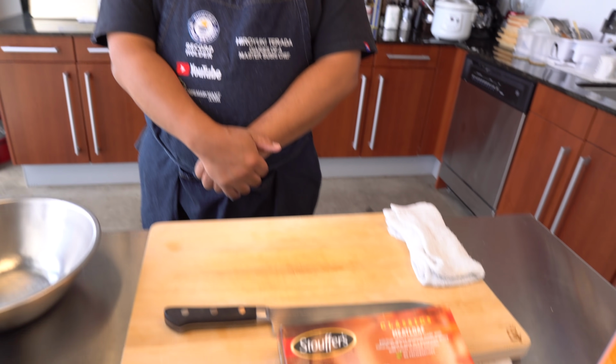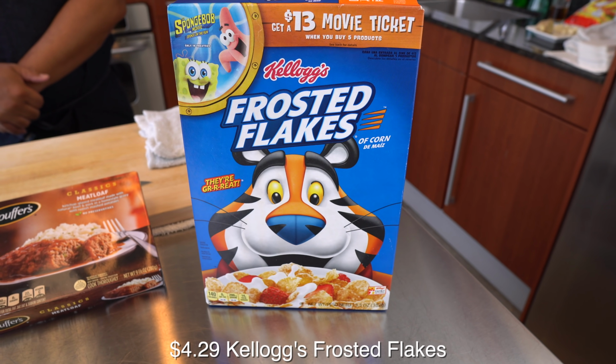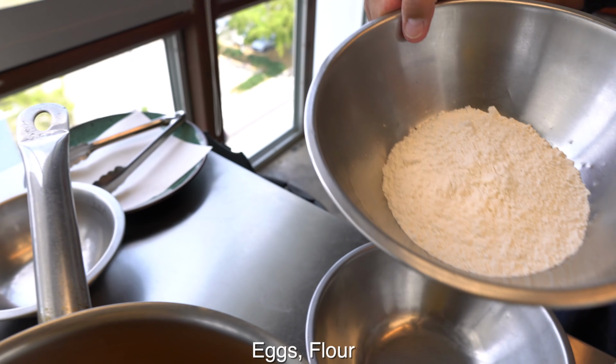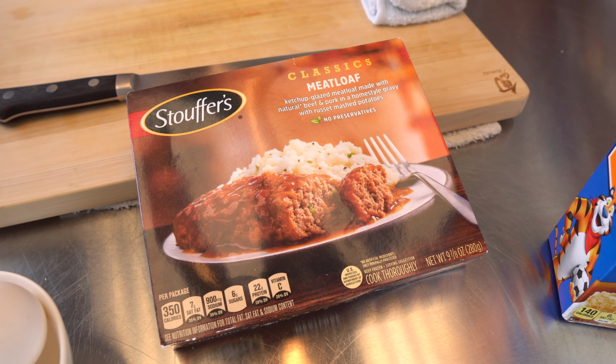So as you saw today, Hiro, we picked up Stouffer's classic meatloaf and of course the Kellogg's Frosted Flakes. Some home ingredients we have here: eggs, maybe some flour. These are ingredients that you can find at your home, very easily. Nothing special about it. Hiro-san, what are we making, and are you excited? One of our favorite dishes. Katsu, right? I love the katsu. Japanese fried food is so very good.